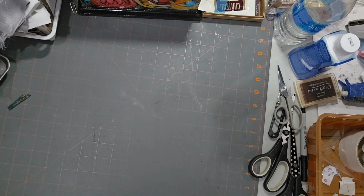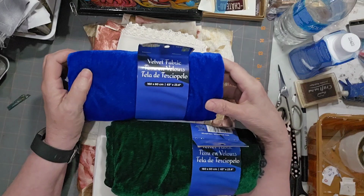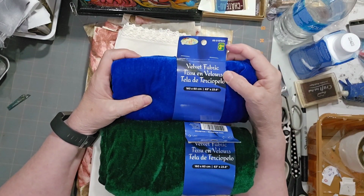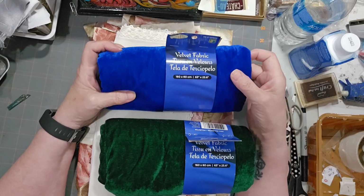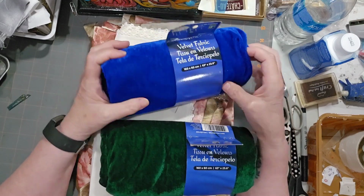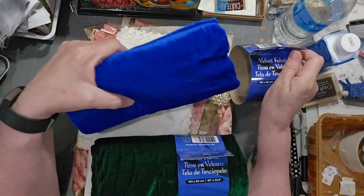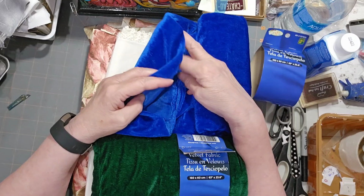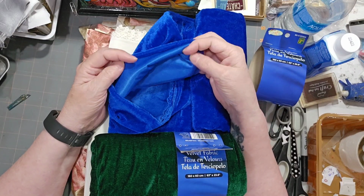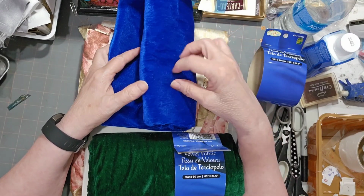So then I'm going to show you some fabric. Now, I did go to the dollar store, and these were $3.50, but it's a faux velvet. It's not real velvet fabric. It's a velvety finish, like a brushed fabric finish. But I thought this might make some nice flowers, it's synthetic. And so I thought, well, this would be great for doing the flowers.